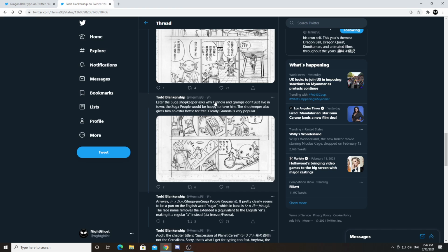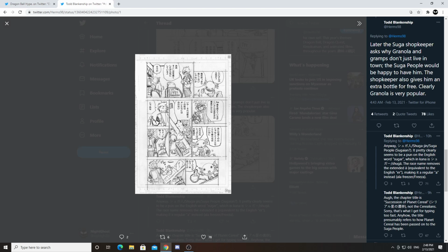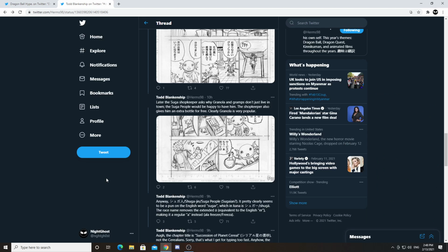Later, the sugar shopkeeper asks why Granola and Gramps don't just live in town. The sugar people would be happy to have him. The shopkeeper also gives him an extra bottle for free. Clearly, Granola is popular, and he's referring to this page over here. So this shopkeeper giving him an extra bottle for free. There it is.